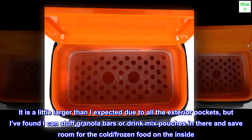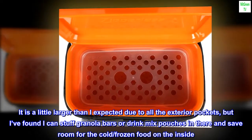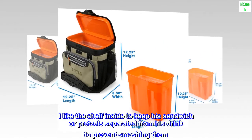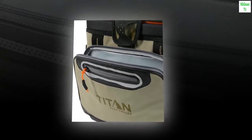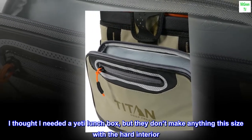It is a little larger than I expected due to all the exterior pockets, but I've found I can stuff granola bars or drink mix pouches in there and save room for the cold/frozen food on the inside. I like the shelf inside to keep his sandwich or pretzels separated from his drink to prevent smashing them. This has been the perfect investment for what we need. I thought I needed a Yeti lunchbox, but they don't make anything this size with the hard interior. So this is his Yeti.